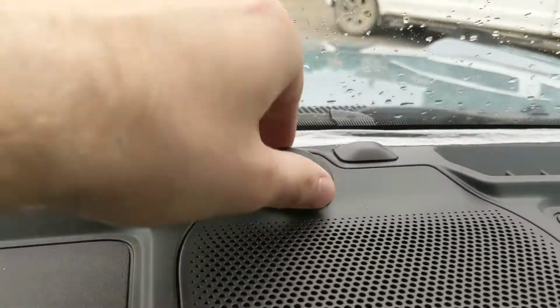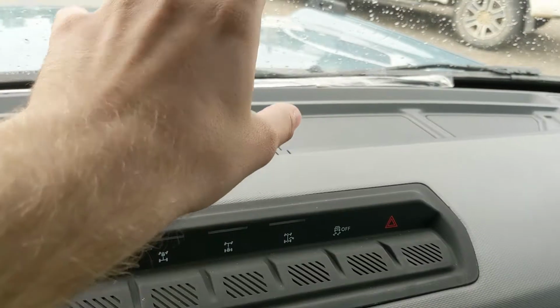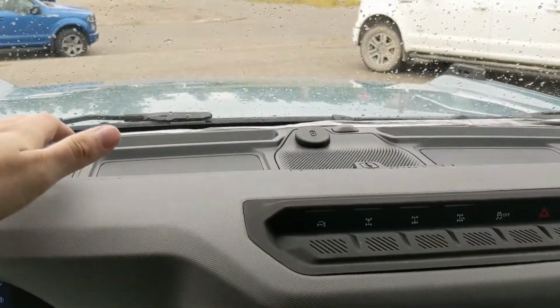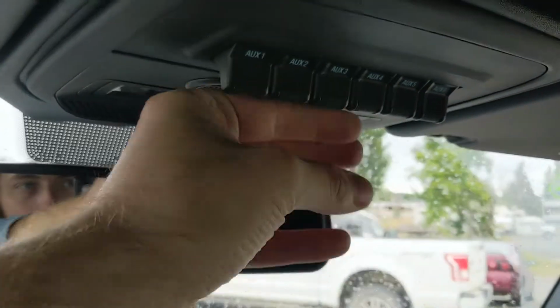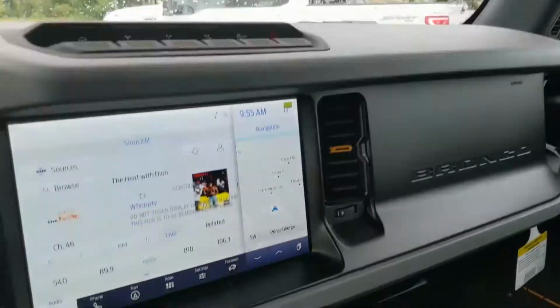Then up here you have a 12-volt power outlet, because you do have a mounting point here where you can put a GoPro or some other accessories like your phone. And then up here you have 6 auxiliary upfitter switches, which you can wire up however you please for all of your other equipment, lights, whatever you want to put on there, a winch.